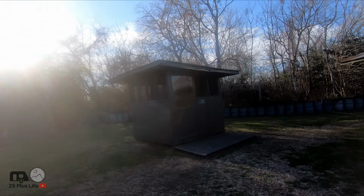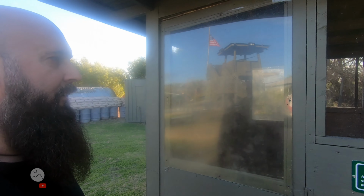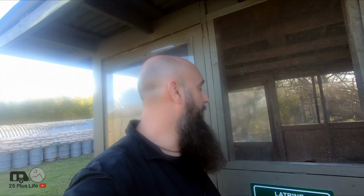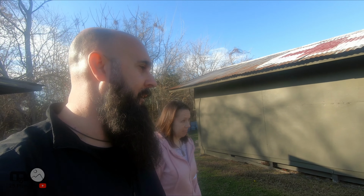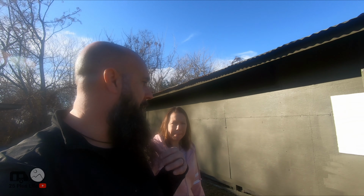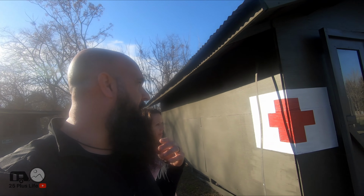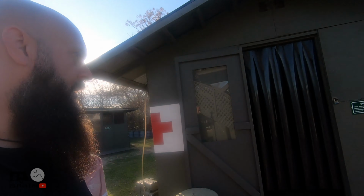Now, these here. For those of you in the RV community, here is the latrine. This is like a big communal pit toilet. Just stuff like this alone, the lack of things that we take for granted every day is what blows me away. It's something as simple as a latrine and how much you take for granted every day. What you have, it's amazing.